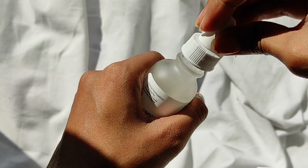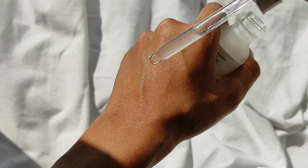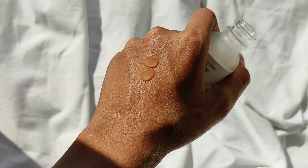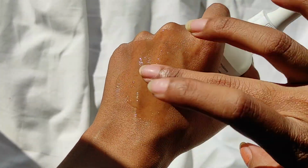So the texture of this serum is again like any other serums from The Ordinary. It is a little on the sticky side. It has that watery, liquidy consistency to it, and when you put this on your skin it has a little bit of stick to it, but it definitely absorbs into the skin. Then after that you have to put on your night cream or your moisturizer or anything of that sort. You cannot just use this alone and go to bed, because then it's not going to work up to its full potential.